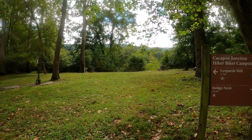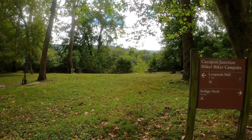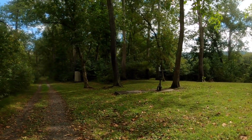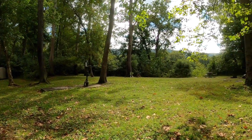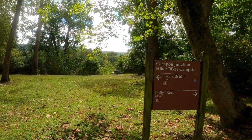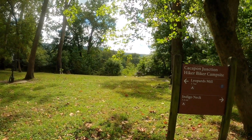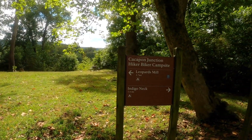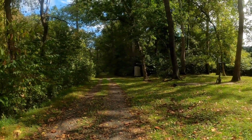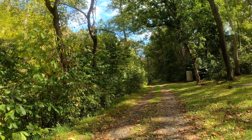And so, you know, is it the most lush, luxurious campground? No, but I tell you what, it's better than trying to find a flat spot on the side of the road, and they're spaced out like every 5 miles or less. Like this Leopard Mills is only 3.7 miles. So you really do have a lot of options in terms of camping on this trail.